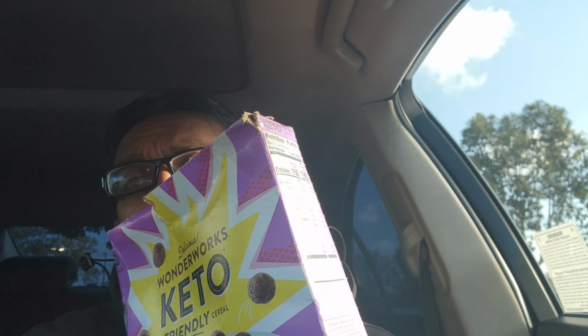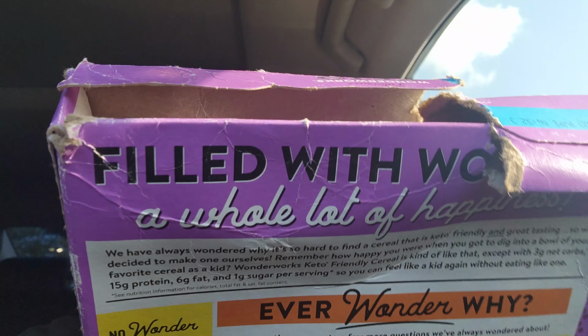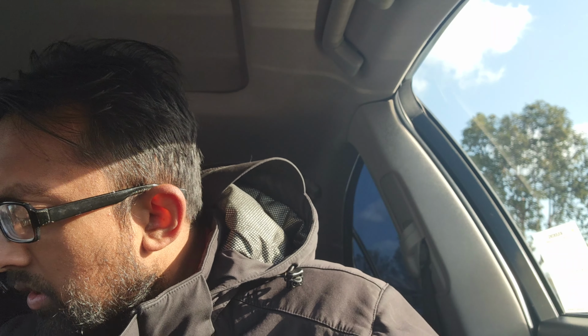Let's see, what else? Protein, of course, the most important thing. 45 grams of protein, 15 per serving. When I first bought this, this was like $7, but then I got it on sale for like $5, which with that extra protein, you could probably just add a scoop of protein powder to any cereal you like. But we're gonna try it out.